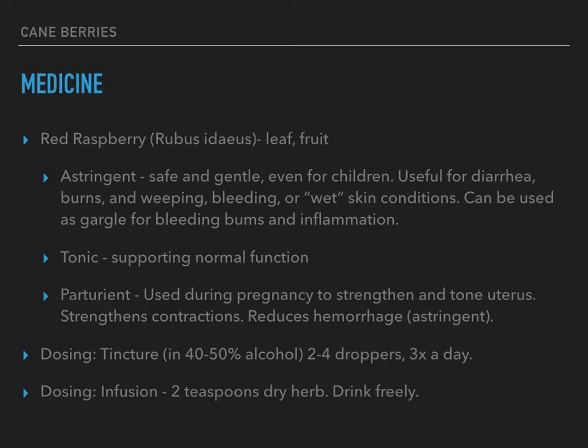It's a tonic, meaning that it just supports normal function in general. That's always good. And then a parturient. I don't use this term a whole lot. Basically, it just means it's something that has to do with pregnancy. That's what the word means. And this has a long tradition of being used during pregnancies for strengthening and toning the uterus, and for strengthening contractions and reducing hemorrhage during labor. That would be one of its astringent properties, is for the bleeding.